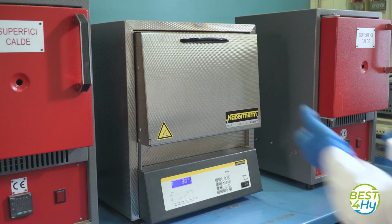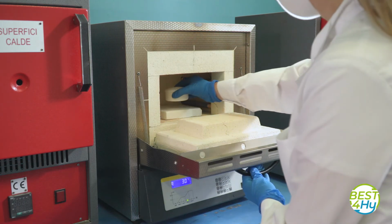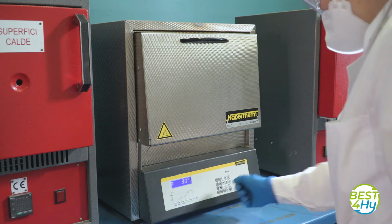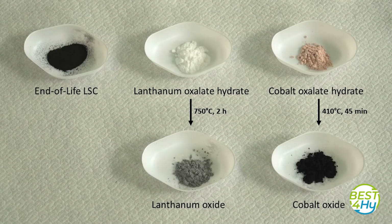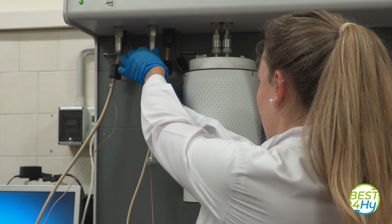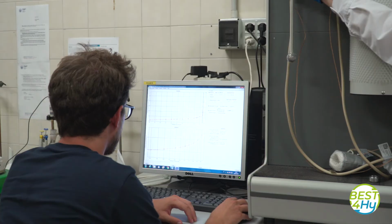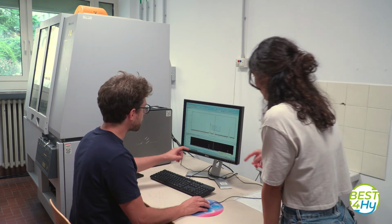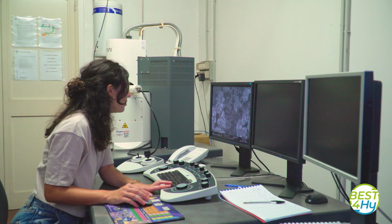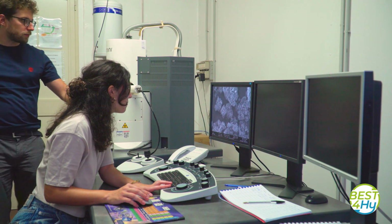Lastly, lanthanum and cobalt oxalate hydrates are calcinated in a furnace at 410 and 750 degrees, respectively. Lanthanum and cobalt oxides are successfully recovered from the end-of-life cathode. The full set of obtained powders are characterized in terms of crystallinity, size, morphology, and specific surface area in order to confirm their suitability as raw materials for solid oxide fuel cells remanufacturing.